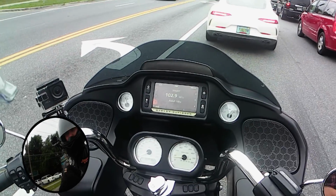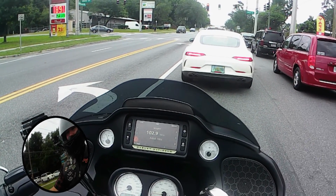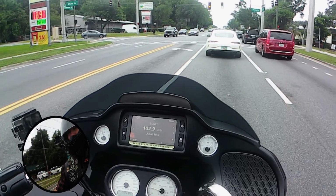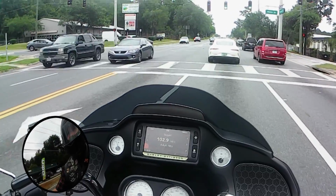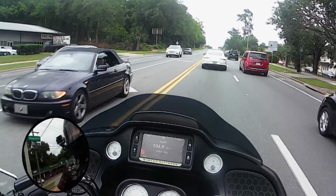Side note, look at that hilariously childish fart 098 on the back of an incredibly pricey Mercedes AMG GT 53.